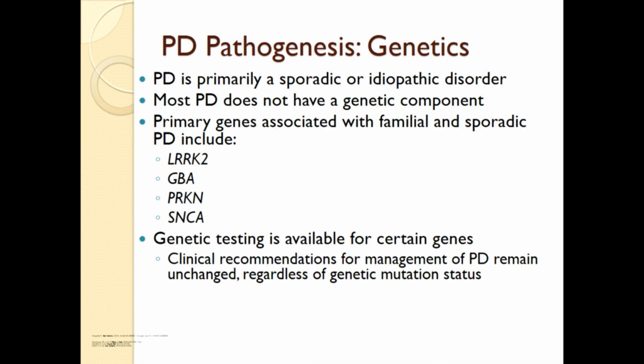So again, there are some genes. We're not going to go into this too much, but there's probably 3 or 4 genes that are more common, including the one that I mentioned, LRRK2, which is in Jewish communities.